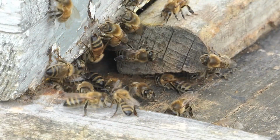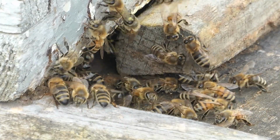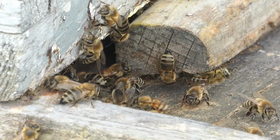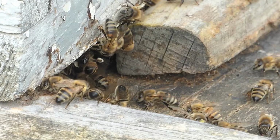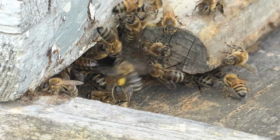The amount of activity around the entrance after sunfall, when it got dark. The infrared picked it up, of course, but the hive had a number of frames in it from previous hives, so they're doing cleanup, right? They're doing all kinds of cleanup, and there's a mound of basic garbage at the entrance that they're working on.